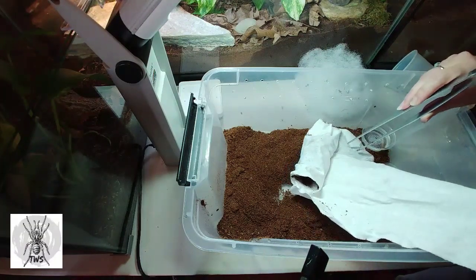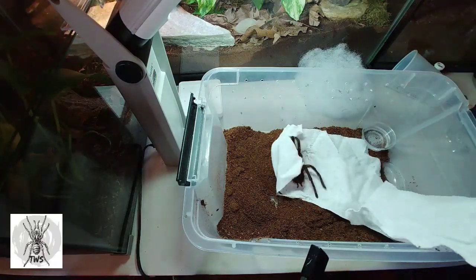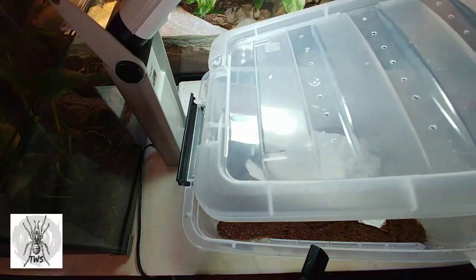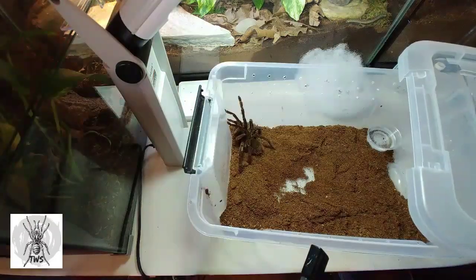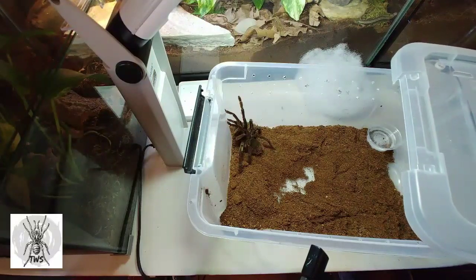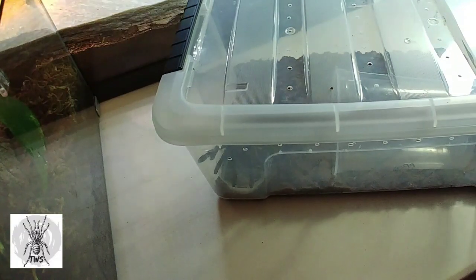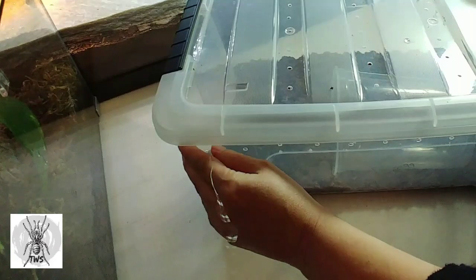Now we're upside down. There we go. I'm sure it's been a bit traumatic for her. Look at her, she is gorgeous. Since she's so bolty, I'm going to just try and nudge her over into the catch cup, which is already, whoop.